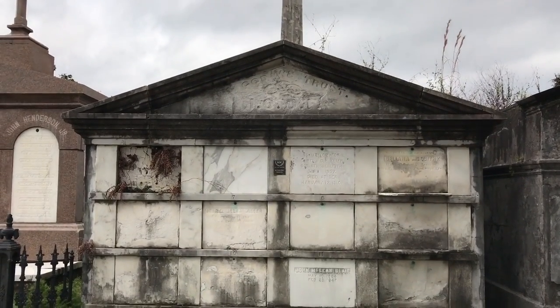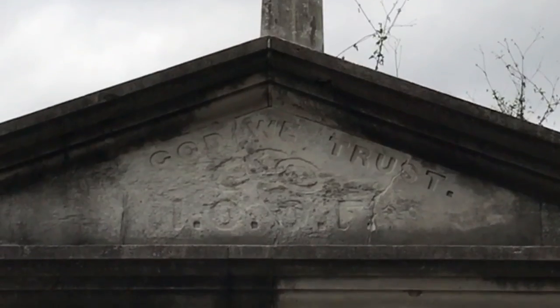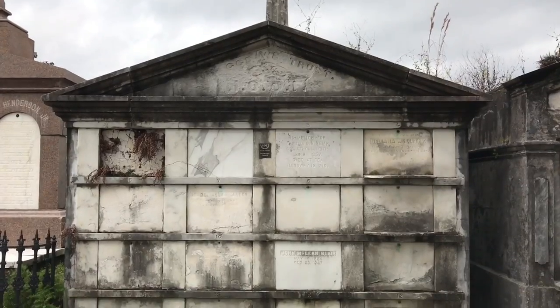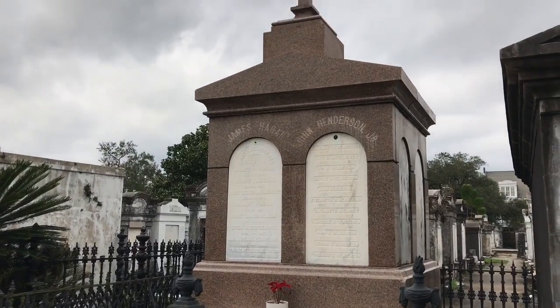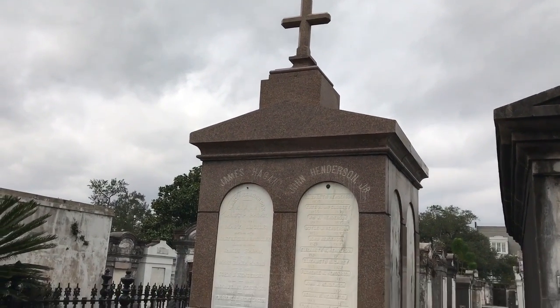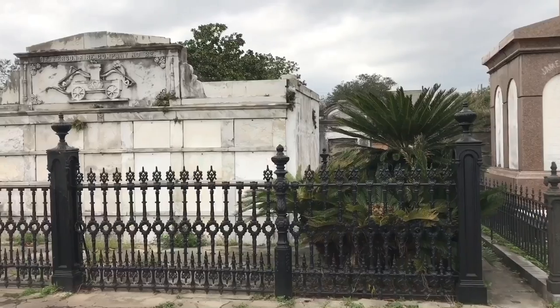This is what's called a society tomb. This particular one belongs to the Independent Order of Odd Fellows, which is an organization that is still active today. This tomb was built by the man buried on the left, James Hagen, who built it in 1870. He was a tomb builder, and he built his own tomb.